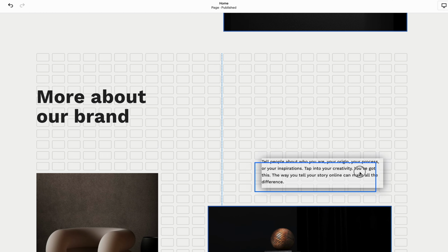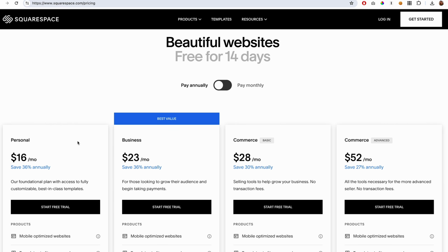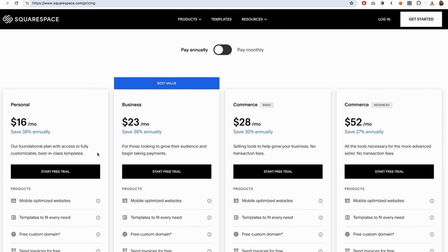There are new web builder platforms coming out every day. My opinion on this could change next week, who knows? But as of right now, I think Squarespace is still the best one. If you somehow don't know what Squarespace is, it is a platform that lets you easily build your own website, and then it also hosts the website for you for a monthly or annual fee.